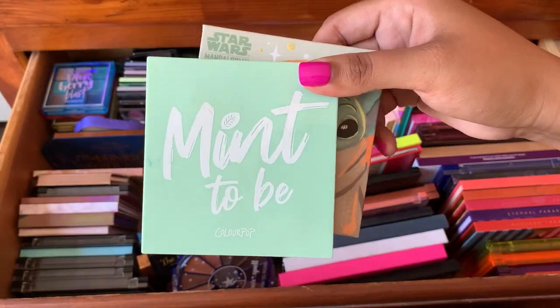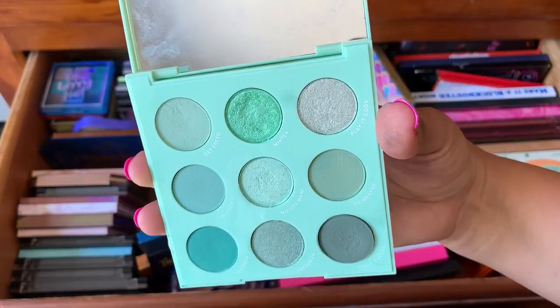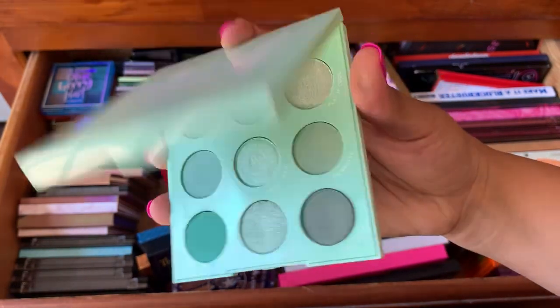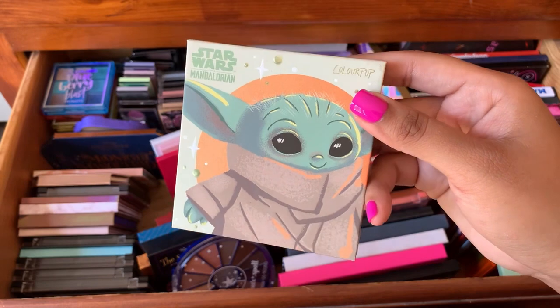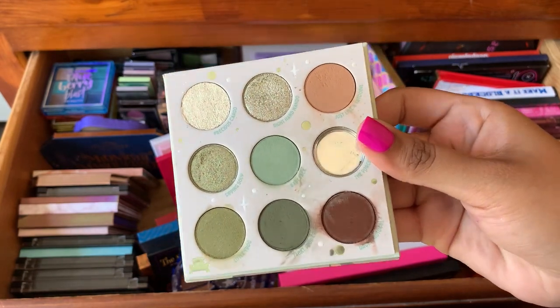I have two more of the ColourPop palettes. The first one here is the Meant to Be palette. This is another palette where the looks tend to look the same after a while, but again, I'm going to keep it. I really like the color story, and this is actually one of my very first palettes that I purchased myself from ColourPop. And then we have the Child palette. One of these shades did end up popping out, but this is such a nice color story. Again, I'm going to keep it.